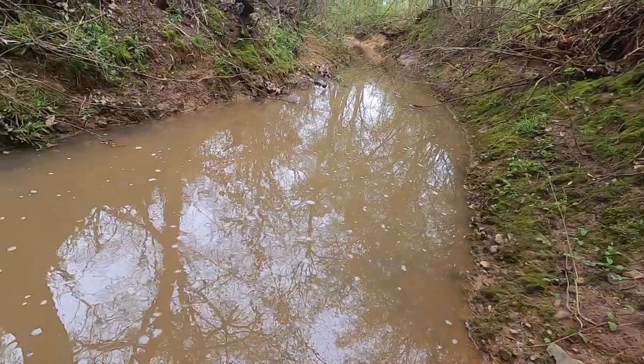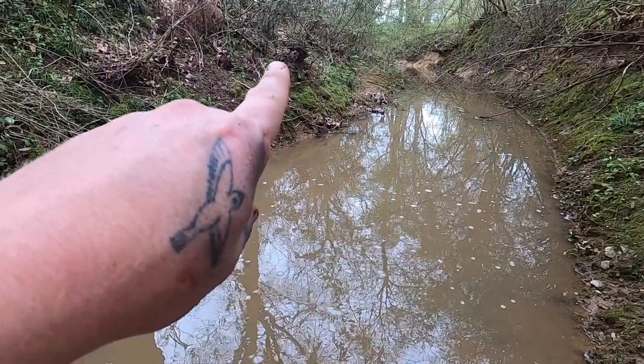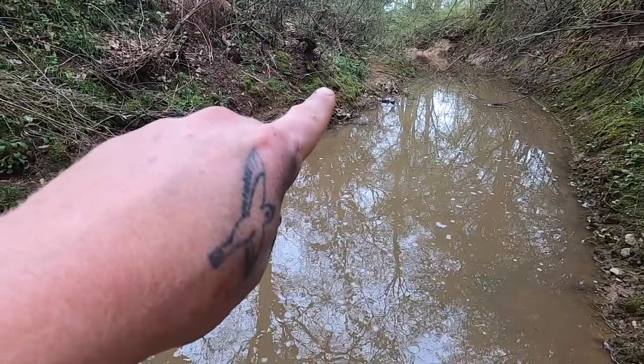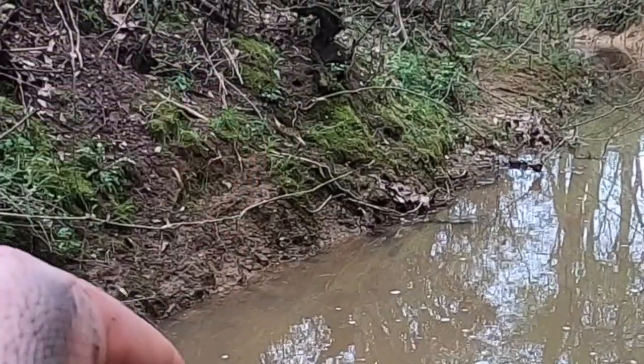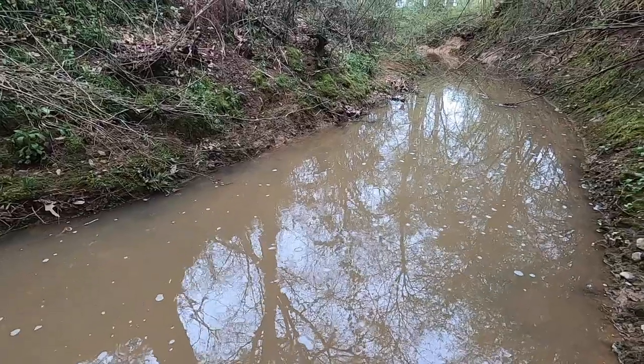Amanda's over there with the DSLR. This creek's pretty high, and I think it's going to be higher than my boots, but we'll get some footage of the ones that we're able to. But I'm not sure if you can see it on this GoPro or not, but there's that root right there. There's a morel right there above my finger. I'll try to zoom in right now, but I'm not sure if it's going to show up for you or not. All right, let's keep going.